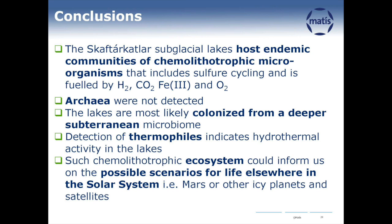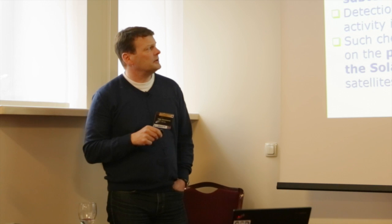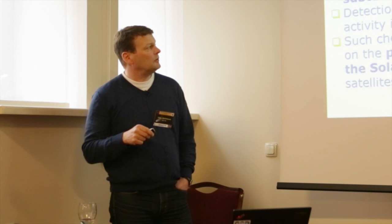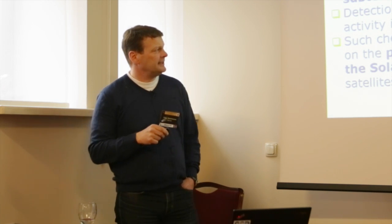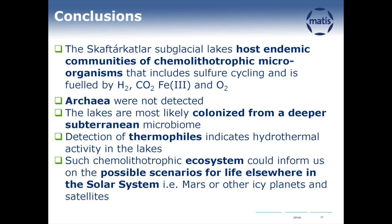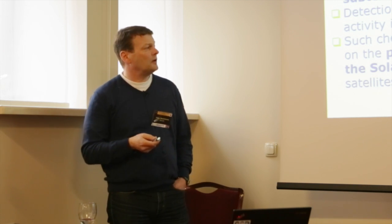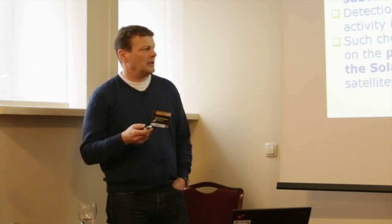And we think the lakes are most likely colonized from a deeper subterranean microbiome because of what I've already described. And we detect thermophiles that indicate there is hydrothermal activity in the lakes, which is probably not surprising because how could the lakes be formed without heat? But maybe the important message is that such a chemolithotrophic ecosystem could inform us on the possible scenarios for life elsewhere in the solar system, like Mars or other icy planets.